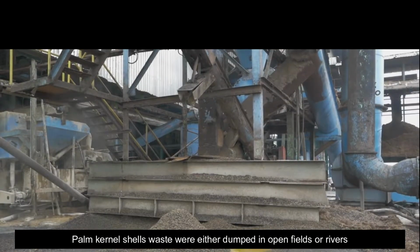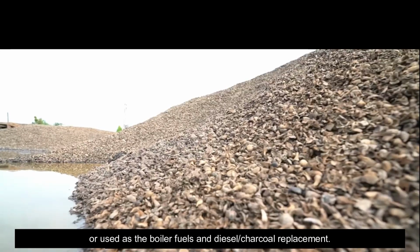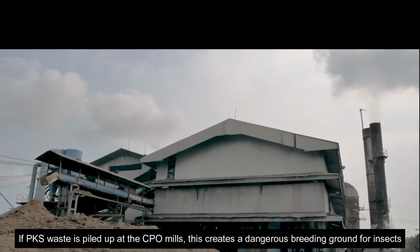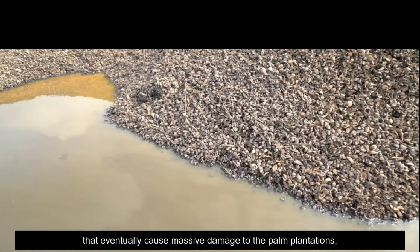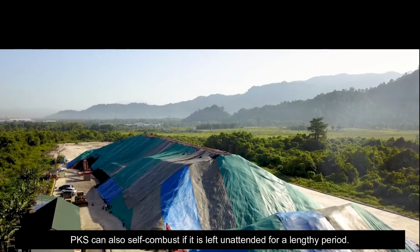Palm kernel shells waste were either dumped in open fields or rivers or used as the boiler fuels and diesel or charcoal replacement. If PKS waste is piled up at the CPO mills, this creates a dangerous breeding grounds for insects that eventually cause massive damage to the palm plantations. PKS can also self-combust if it is left unattended for a lengthy period.